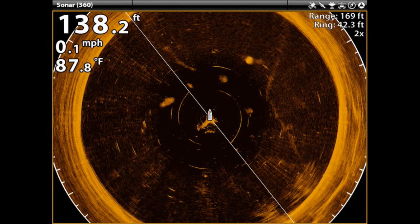Well, it's 360. So basically what it gives us the ability to do is, without moving, we can sit still. You can see here we're going 0.1 miles an hour, so we're basically sitting still, and we can see that most of these fish are over on the left side of the boat. It tells us where we need to be casting.